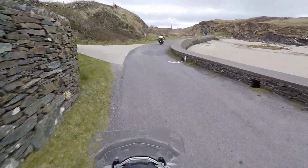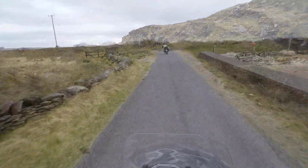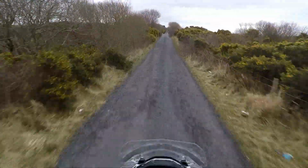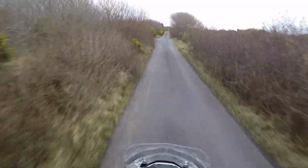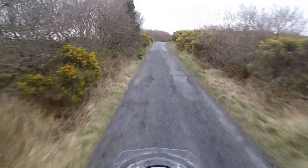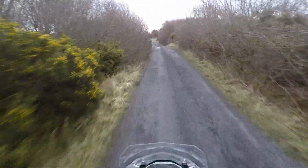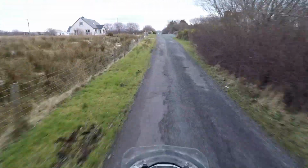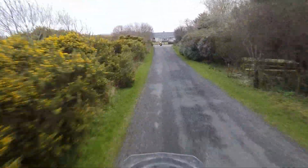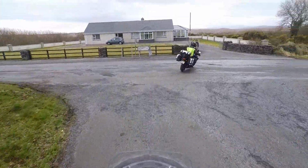Wow, it's turned windy, man. But it's not cold, is it? 4.5 degrees. That's a lovely road. Bit gravelly in the middle, bit squirmy. But what a view. Alright. Where are we coming across now? Adara.